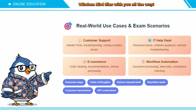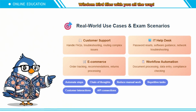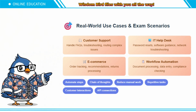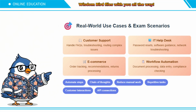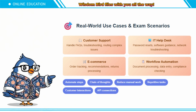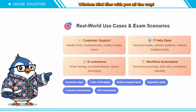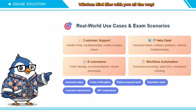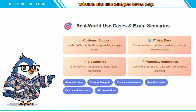What to watch for on the exam. The AIF-C01 is packed with scenario-based questions, so keep your radar up for trigger phrases like automate a set of steps, chain of thoughts, reduce manual work, handle thousands of repetitive tasks, improve customer interactions, connect to APIs and data sources. When you see these, the correct answer is almost always Bedrock Agent. Red flag answers. Be cautious of choices like creating a foundation model from scratch, using a basic chatbot with no data access. If the scenario calls for automation, multi-step task handling, or real-time API interaction, then Bedrock Agent is the star of the show. This is one of the most exam-tested services in the AI practitioner path.